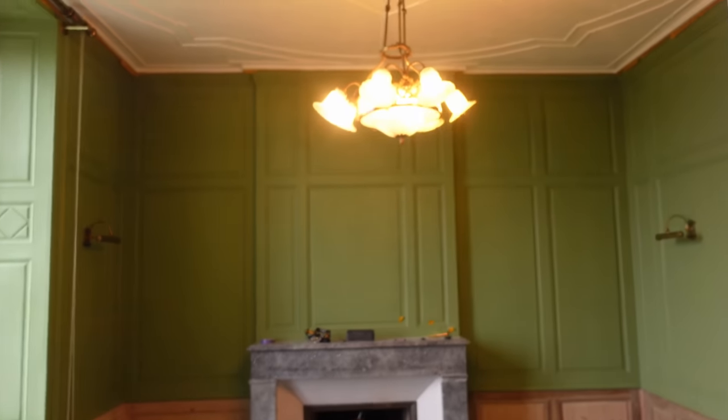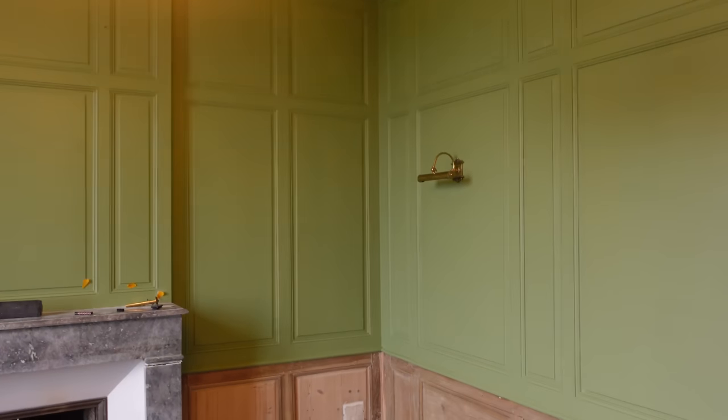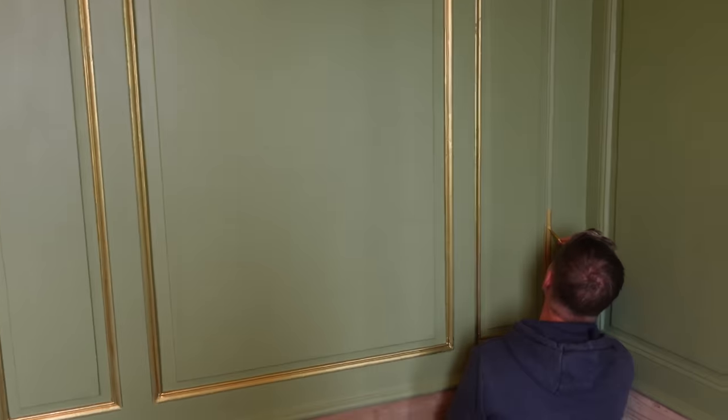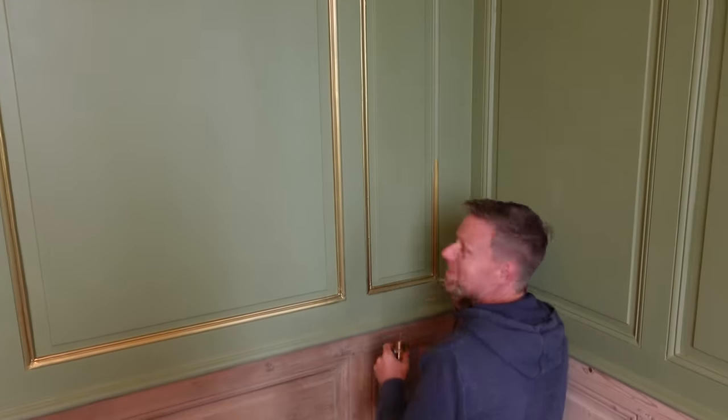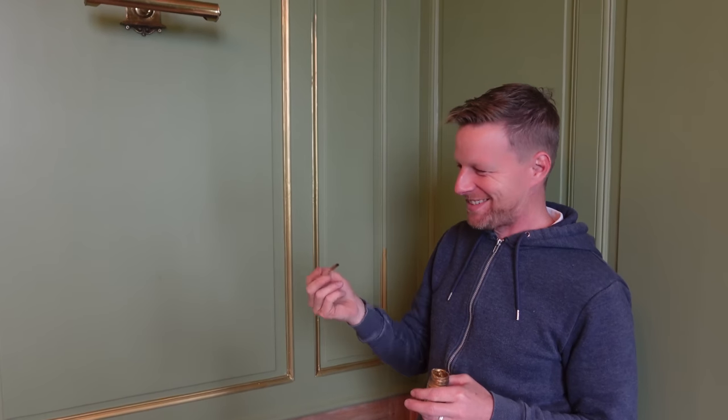Look at this, chandelier up, wall lights on, and now we have colour going in with the green. Look at this. Hi Terry. Hello. How's it going? It's long. Why haven't you got a bigger paintbrush? Oh, good, fine.